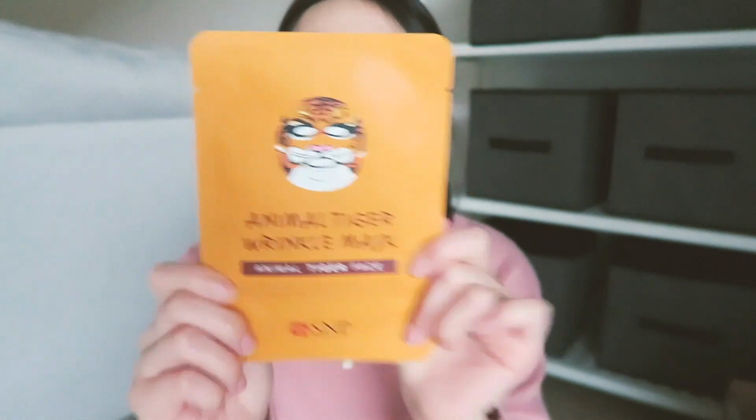This is from S&P. This is the Animal Tiger Wrinkle Mask. And I honestly am not a really big fan of the animal or like whatever types of mask that has like a design on it. It's just, it looks scary sometimes.